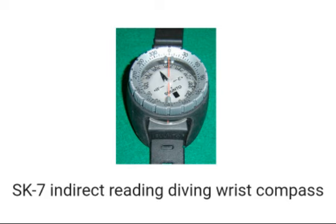Construction. The typical diving compass is made from a card with graduation in degrees, mounted on a pivot in a transparent housing filled with fluid which damps the movement and prevents pressure collapse of the housing. It may be wrist-mounted, console-mounted or carried some other way.